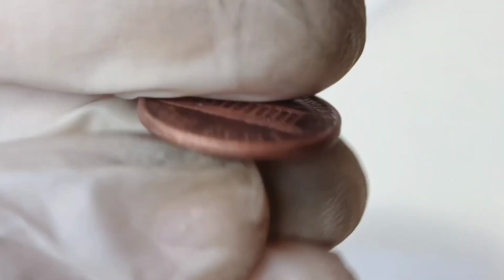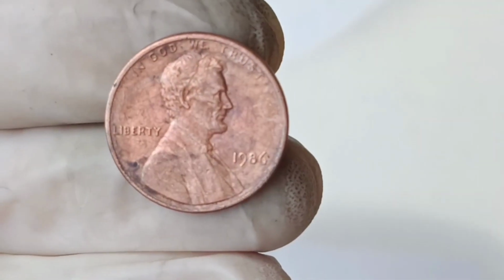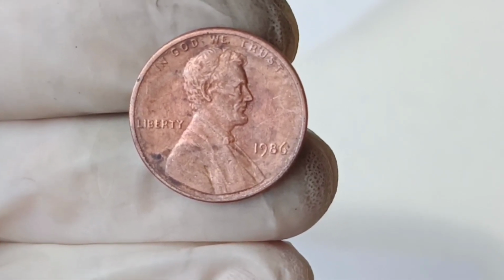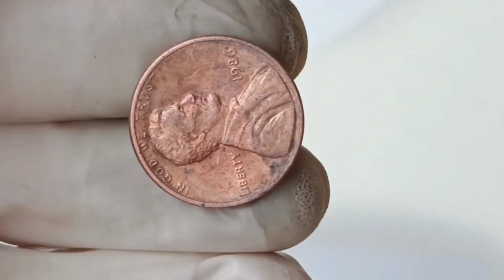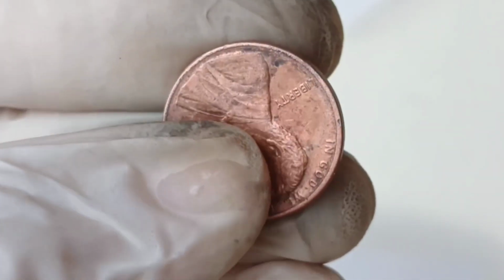But here's the thing. While most 1986 pennies are worth just 1 cent, there are a very rare few that have an incredible backstory and a value worth millions. So what makes this 1986 penny so valuable?